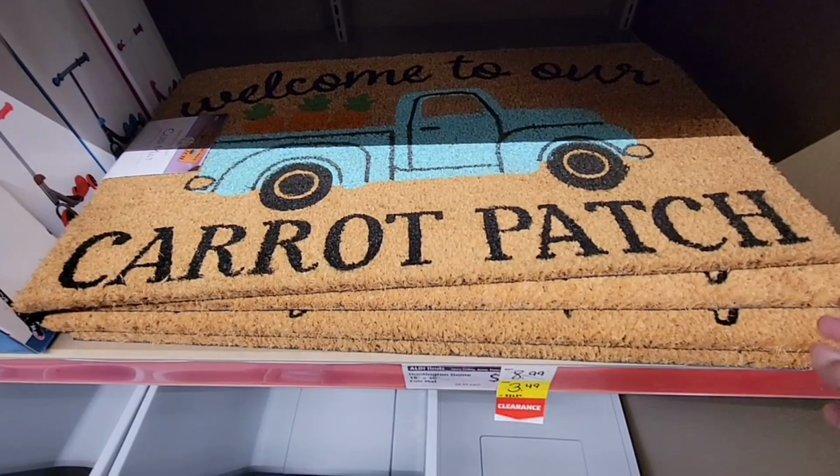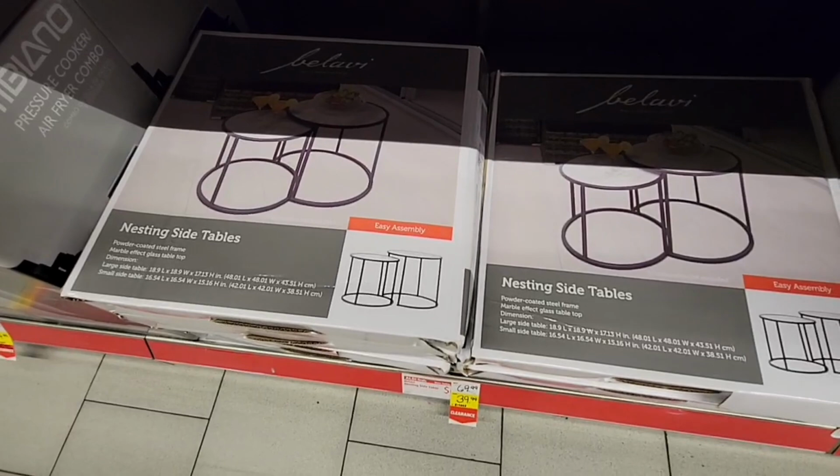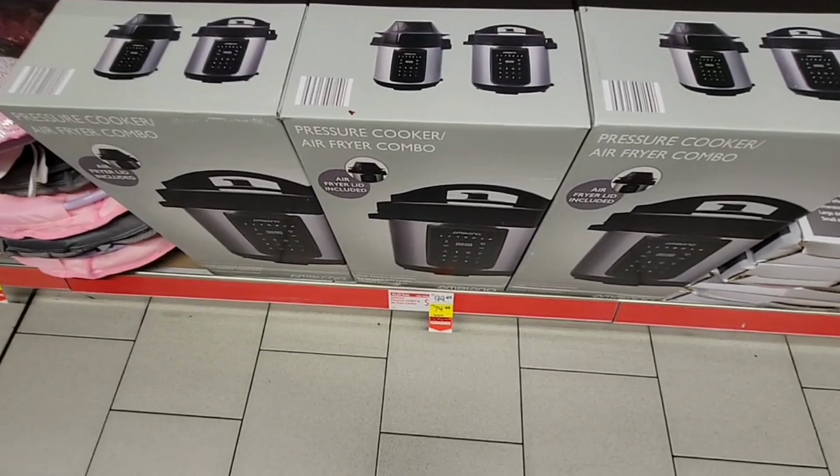Now this is spring. Okay, they probably found these in the back, I bet. $3.50, perfect, because Easter will come around again. And these nesting tables, now we saw these last week, $40. Those are actually really nice. And then the pressure cooker, did we see this last week too?